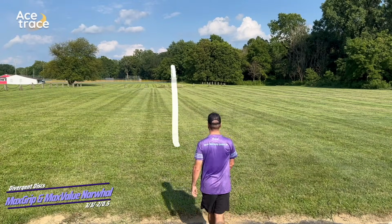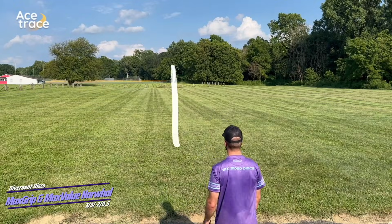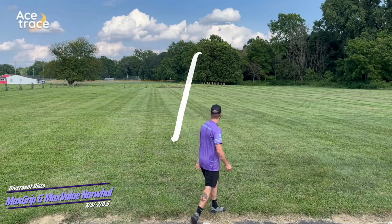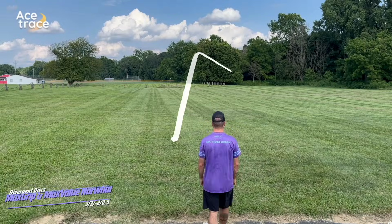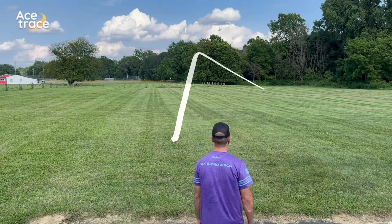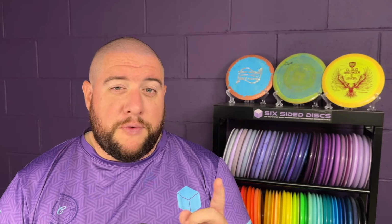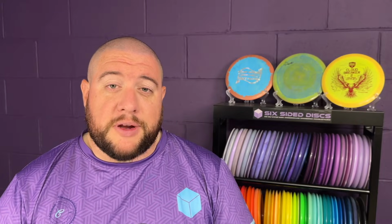Here's the Max Grip on a super straight shot, while the base Narwhal has plenty of understability, easily turning over. The Narwhals land here, and much like the Ling, are excellent beginner-friendly understable putters at value prices. And with 5 discs left, we have some of the easiest turning discs around. But don't be fooled, because some of these are actually excellent for more experienced players as well.